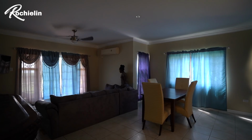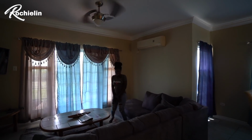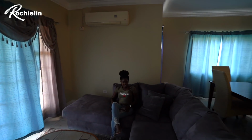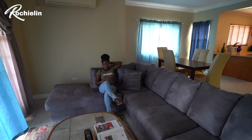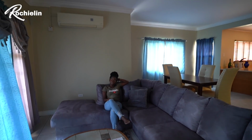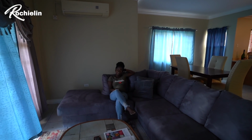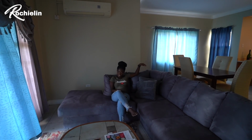As you can see, it's an open concept, so everything is just, hey, in your face. A very lovely couch, very comfortable actually. I took a seat not too long ago and it is quite comfortable. You have very high ceilings, which I absolutely love, and a very nice fan above to keep us cool while we're here in Montego Bay.